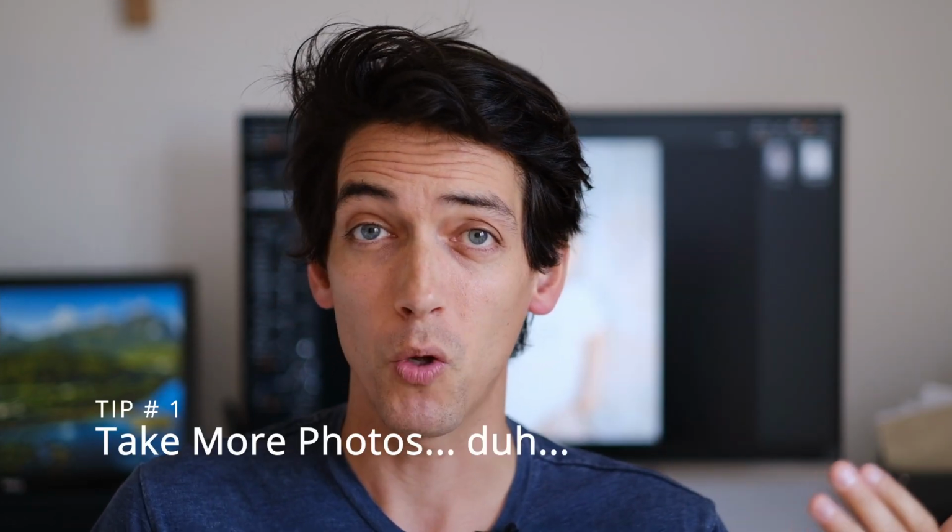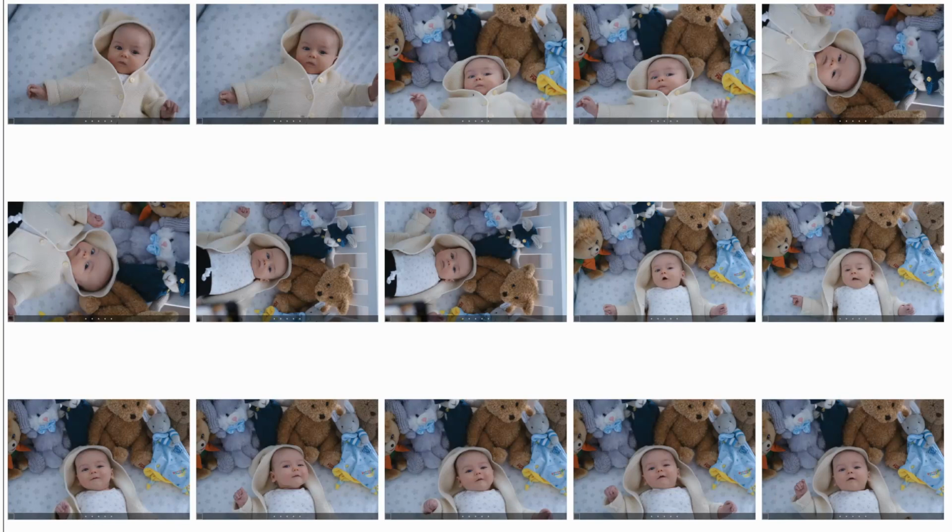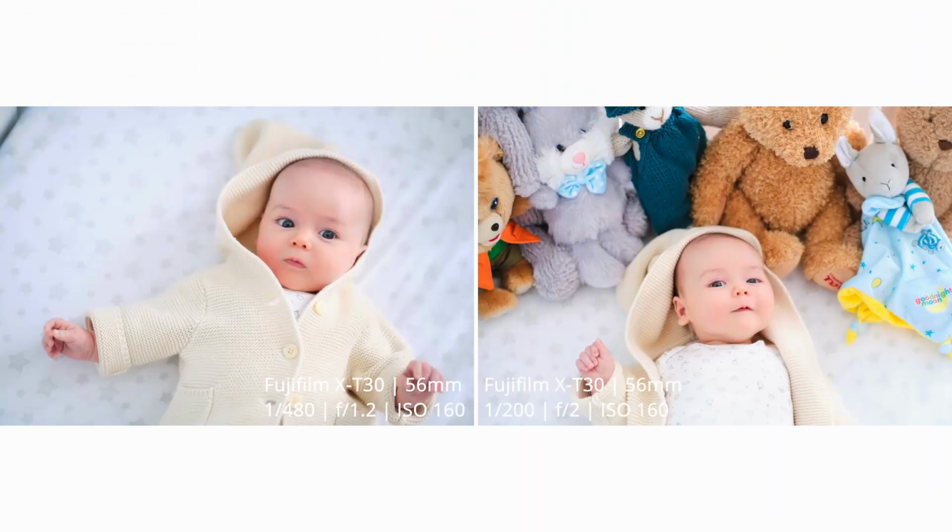Tip number 1, as always, is to just take more photos. Bottom line, babies are adorable, and if you take enough photos, guaranteed you're going to have a few winners amongst the hundreds that you're going to shoot. Sometimes it's easier to just go in without any specific idea, take a bunch of photos, and find out what makes them great after the fact.